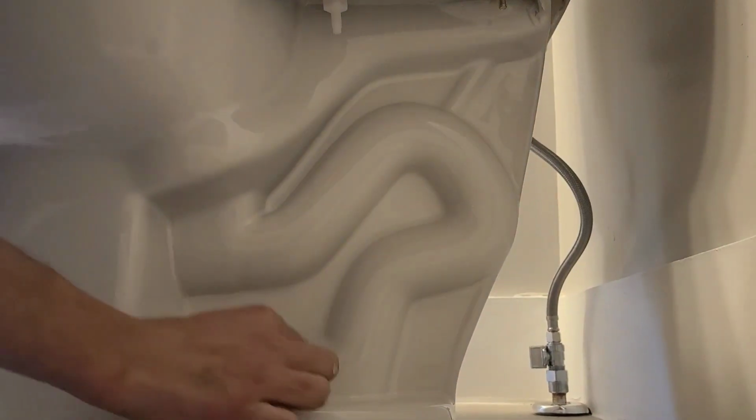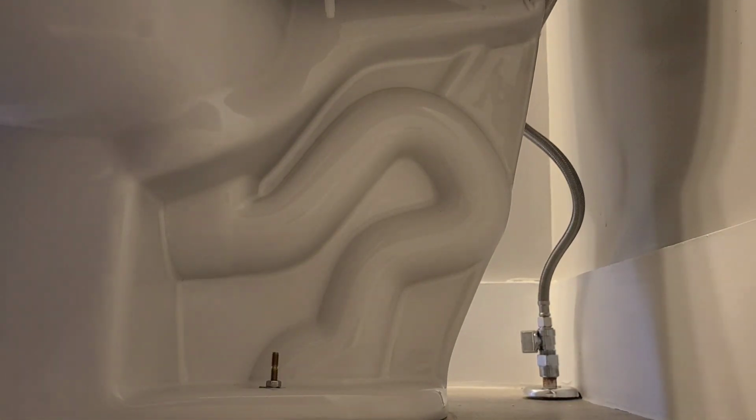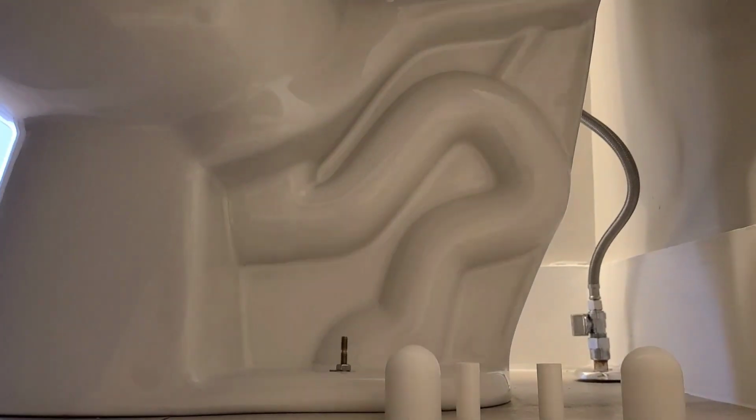I just put in this new toilet, right? And you've got this here John bolt. Well, the caps that they give you are garbage, but these caps are not. That's all that you get in the package. No tools necessary. It's quite simple.